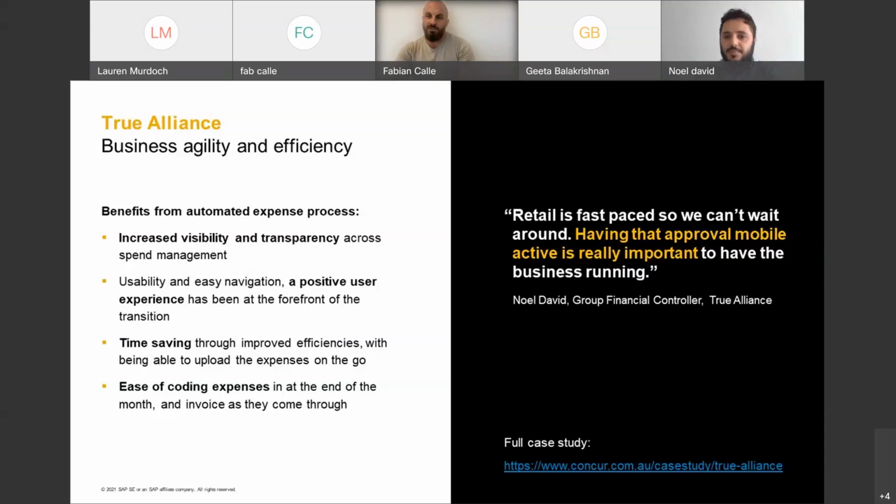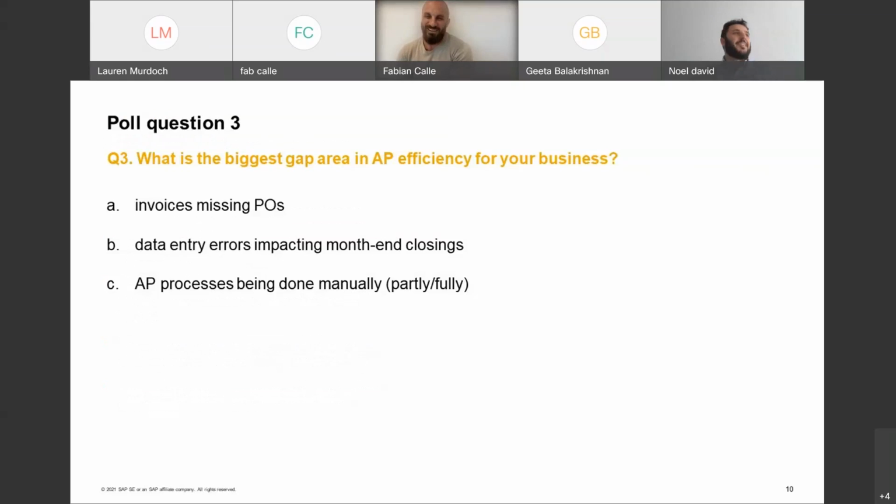Yeah, I couldn't have scripted that ending there. Noel, thank you for that. I'm going to pass over to another poll question, which you should see in front of you now. So what is the biggest gap area in AP efficiency for your businesses?